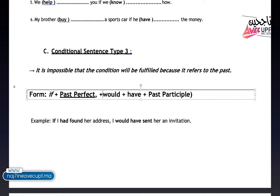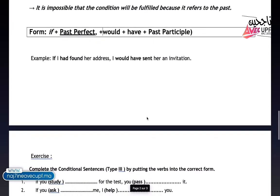If plus past perfect, and then would have plus past participle: if I had found her dress, I would have sent her an invitation.